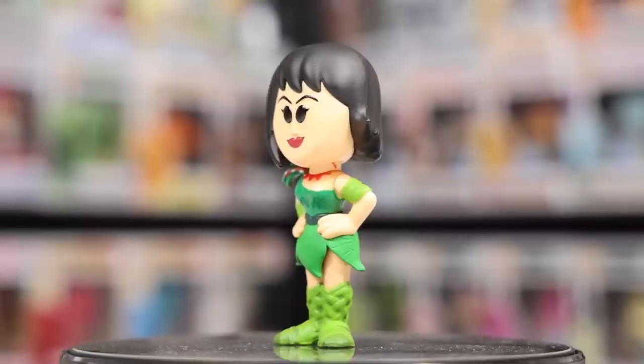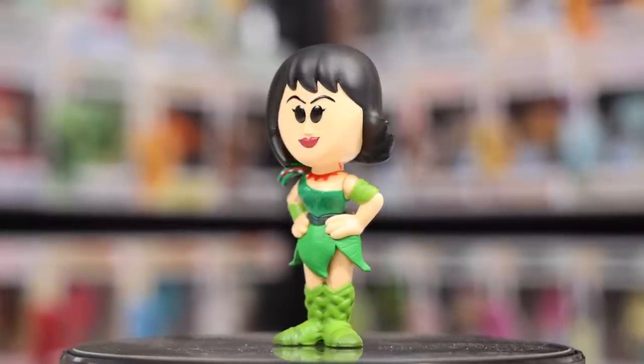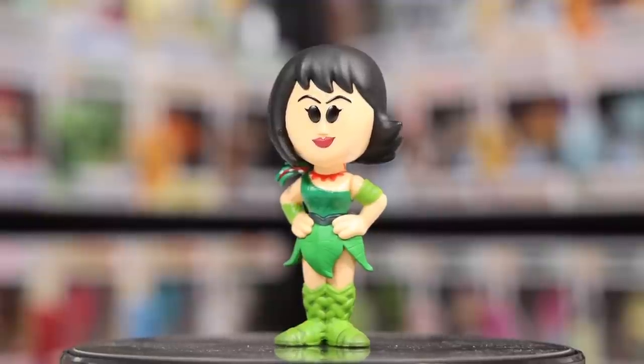Mine's the common. Okay. Still a very cool figure, actually. It really is nice and detailed. I do appreciate that. Yeah, it's a cool one. And the thing is, I don't have any of her yet, so I don't mind which one I get for the first one.